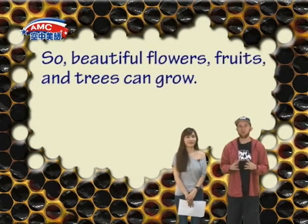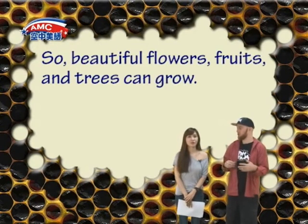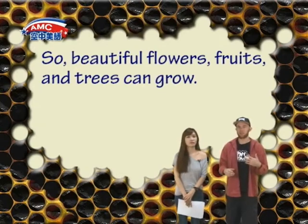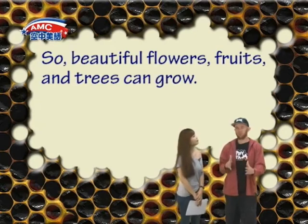Next it says, so beautiful flowers, fruits, and trees can grow. That's what we need pollen for, so all these different things can actually grow. We need the bees to move the pollen around. It doesn't really move by itself.